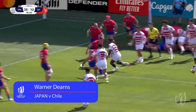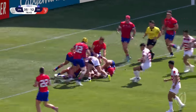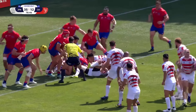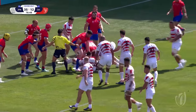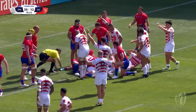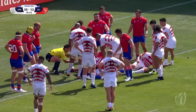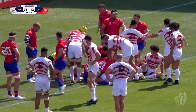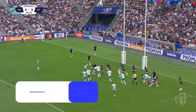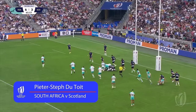Japan want one more before they're done, and it's going to finally come. Is it? No, just short. Matsushima diving low and hard, desperate defence on the line from Chile again. It's there for Zerns over the line this time. Hands in the air from Japan, but the most important hand isn't in the air, held up. It stays with Jasper Visser.